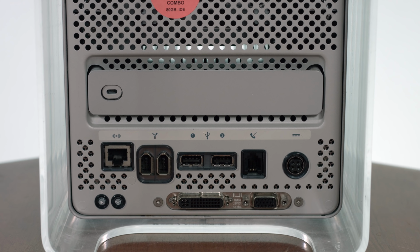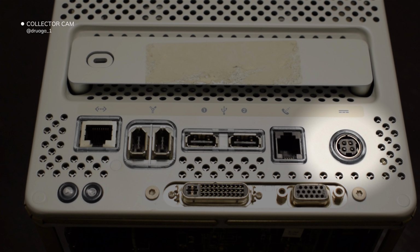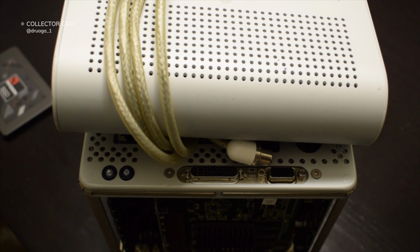So in terms of I/O, this computer had Ethernet, FireWire 400, 12 megabit per second USB, Apple Display Connector, VGA, and a 56K modem. This is the power connector. That's right, it has an external supply, not quite as fancy as the Mac Pro. Oh yeah. And about that supply, it's massive.